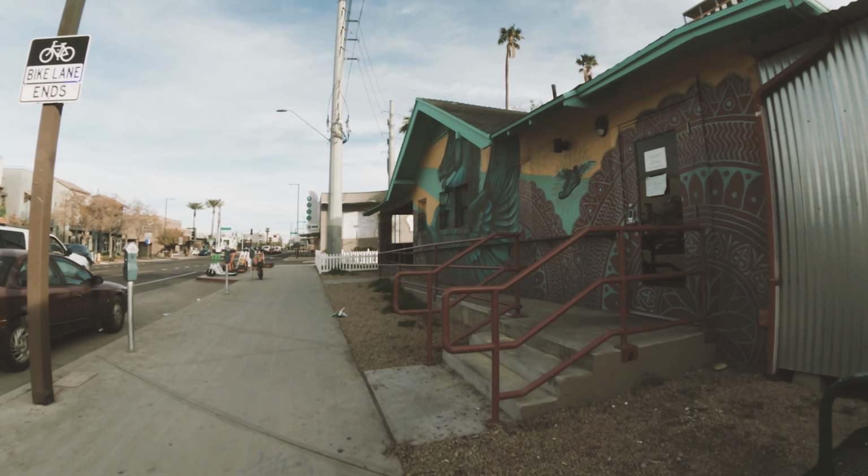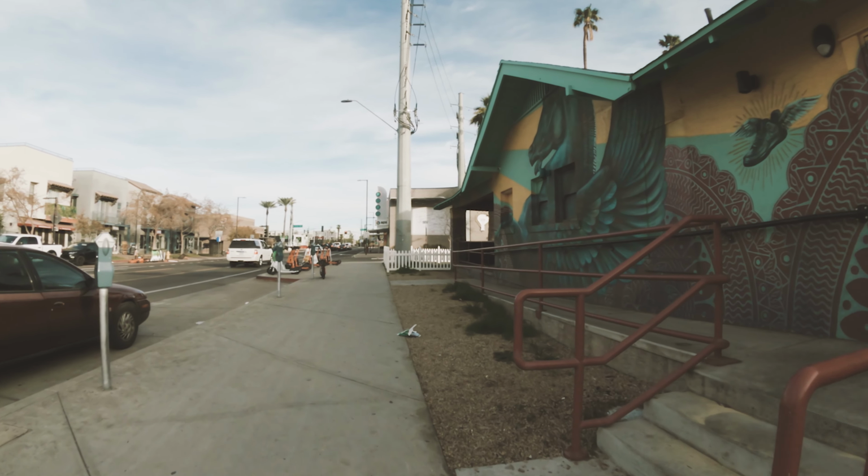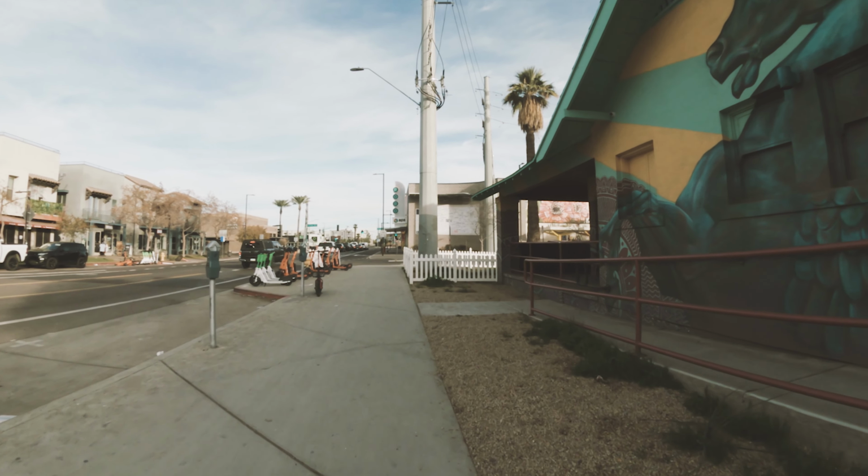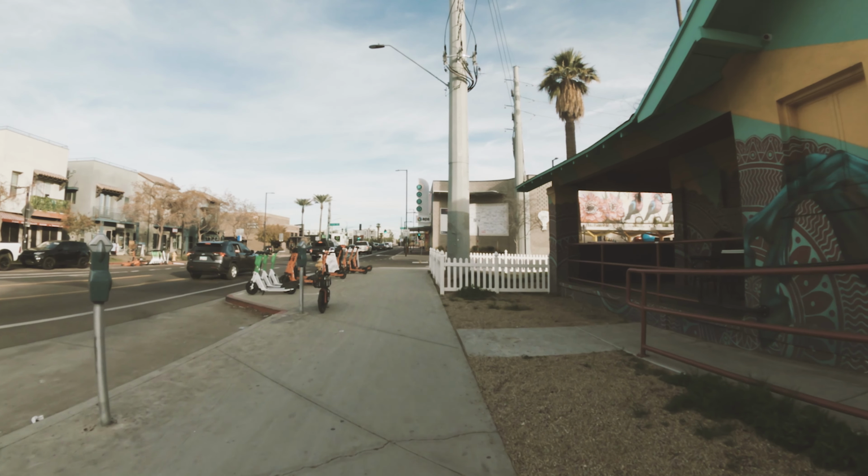So this colorful house right here, that was actually my old building that we used to work out of. It was not that colorful. It was actually black and white, and we had some graffiti on it. I believe this building has now become a bar. I have not been able to go because I think they open late at night. So maybe next time I'm in Phoenix, I'll go try to visit.